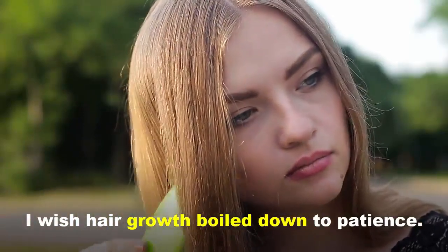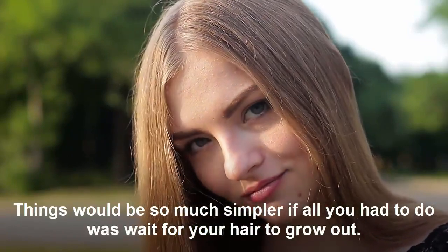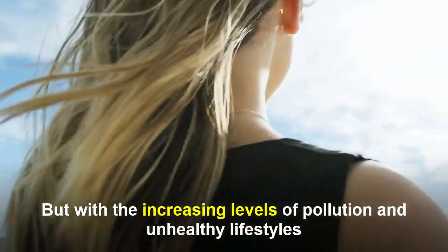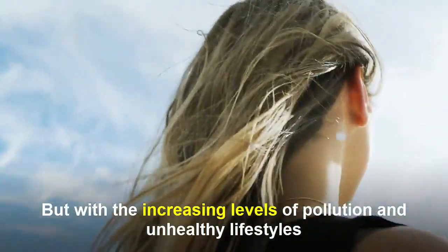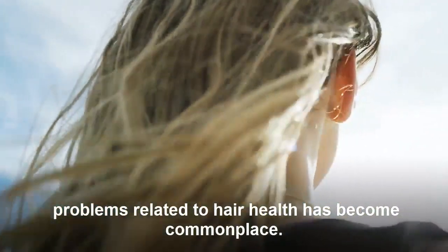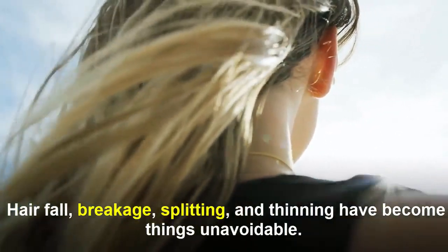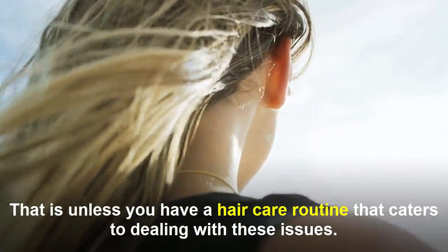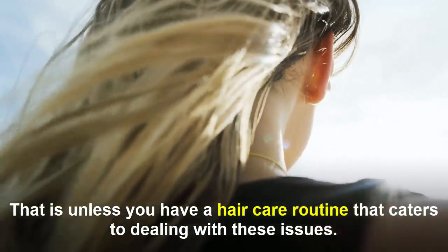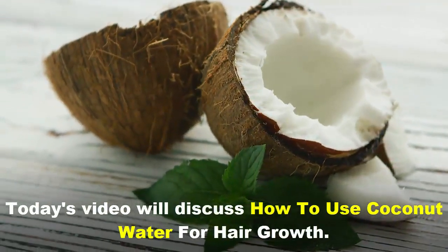I wish hair growth boiled down to patience. Things would be so much simpler if all you had to do was wait for your hair to grow out. But with the increasing level of pollution and unhealthy lifestyle, problems related to hair health have become commonplace. Hair fall, breakage, bleeding and thinning have become unavoidable, unless you have a hair care routine that caters to dealing with these issues. Today's video discusses how to use coconut water for hair growth.